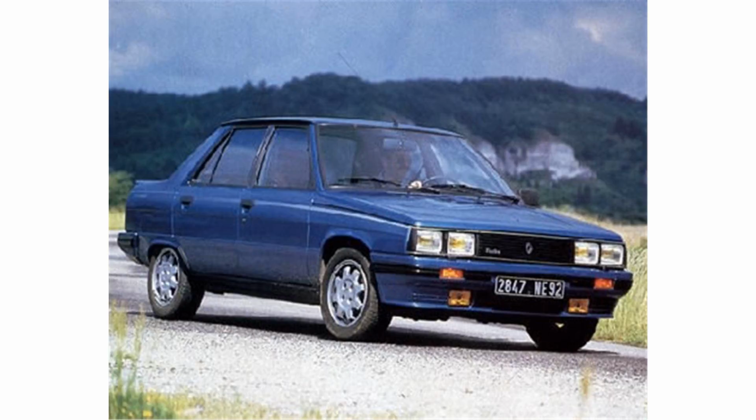Phase 2 was released in 1983, when the Renault 11 was also introduced, while the more aerodynamic Phase 3 appeared in 1987. Finally, the Phase 4, which was not sold in most of Europe, was released in Turkey in 1997.